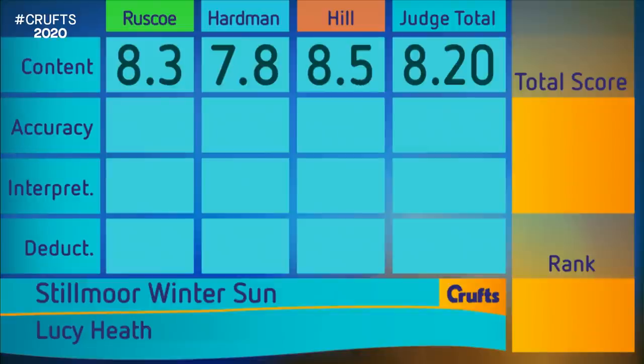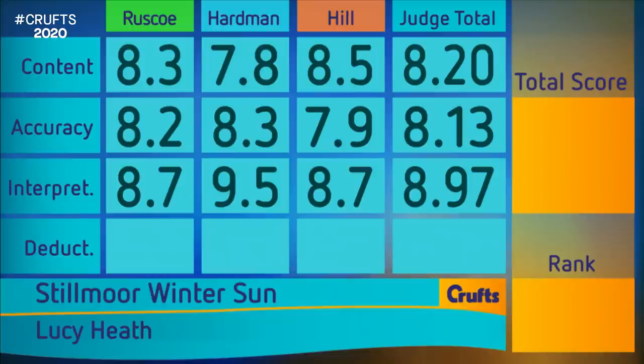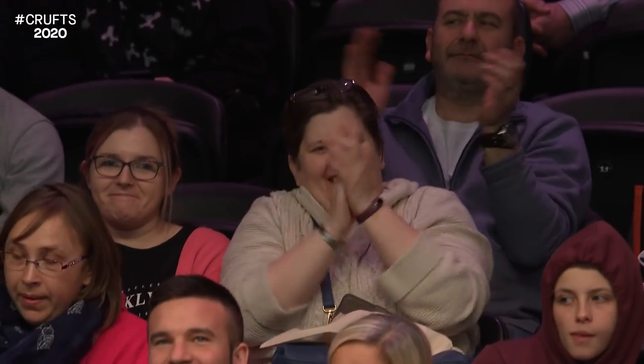So starting off with some reasonable content marks there. Accuracy, 8.2 from Pamela and an 8 from Kath. 7.9 from Dawn. But still fairly high there. Musical interpretation, I would imagine to be fairly good. And a 9.5, wow, from Kath Hardman. She really liked that. Yes. And an 8.7. That's looking good. So let's keep our fingers crossed on those deductions. Oh, 1.5. Naught. Got a difference in here. And a 0.2. Yeah. Wow. Oh, 24.73. So well done, Lucy. I'm delighted. Indy.